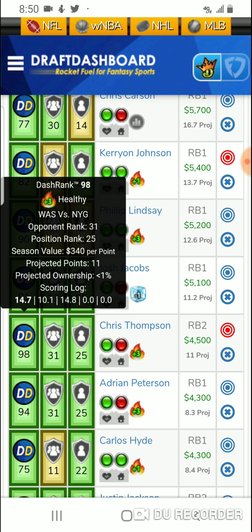Then Chris Thompson. I like Chris Thompson. I like pass-catching running backs, as you can kind of see. I talk about that every once in a while. But Chris Thompson for 4,500 has put up a 15, a 10, a 15. A guy who just catches the ball. I think this could be a low-key, higher-scoring game.